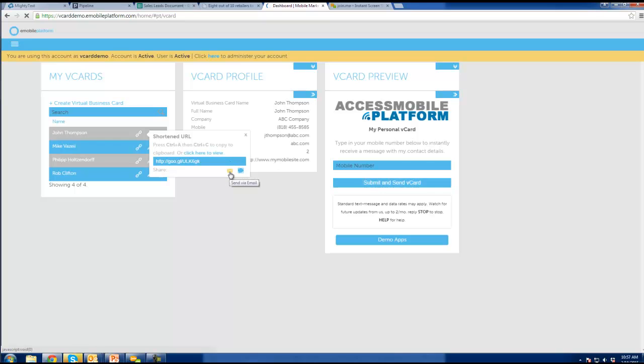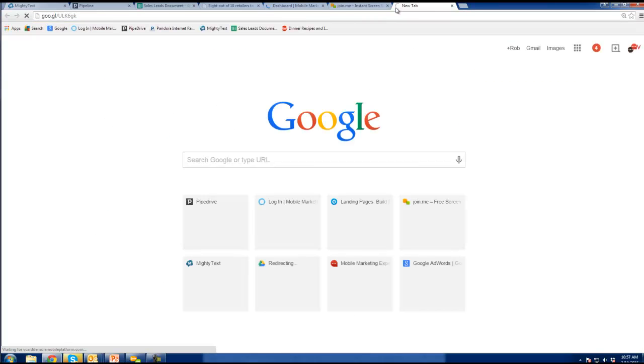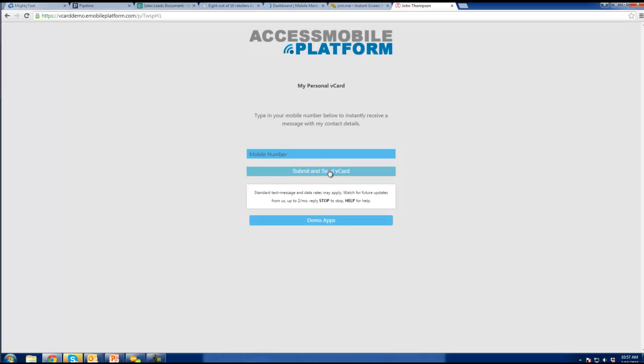I can click this and email it to myself, and it'll shoot an email to me that's got the link in it that I can save. Or I can just copy the link and text it to whoever, and then they open it up on their phone and it's their virtual business card, or it's my virtual business card. Now someone comes in, types their mobile number in on my phone, boom, it works. All right, so that's half of the virtual business card builder.